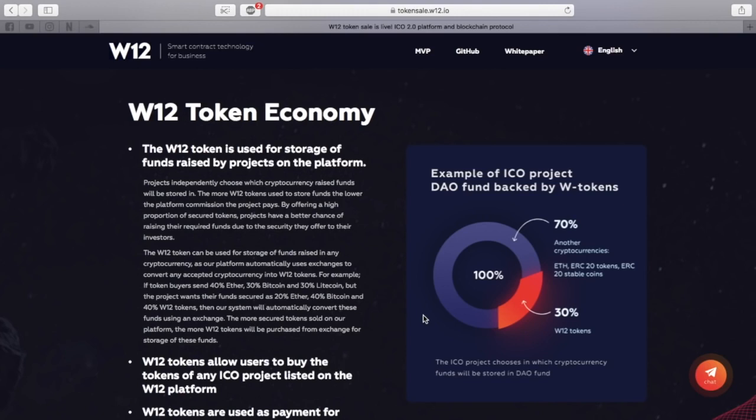The smaller the W12 tokens used to store funds, the lower the platform commission paid by the project. By offering a large number of secured tokens, projects are more likely to raise funds because of the security they provide to their investors. W12 tokens can be used to store funds accumulated in any cryptocurrency because their platform automatically uses an exchange to convert any accepted cryptocurrency to W12 tokens.